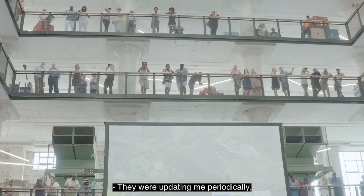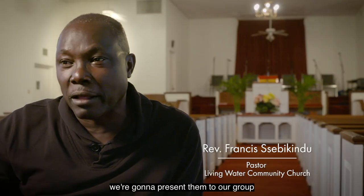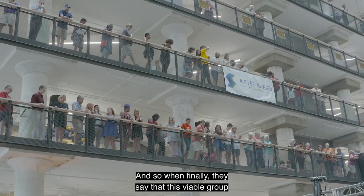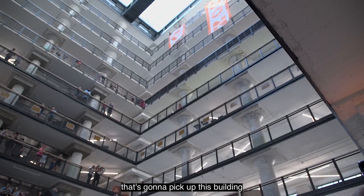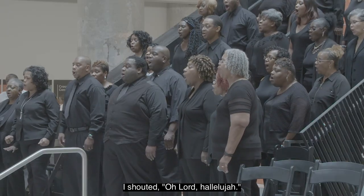They were updating me periodically and they say there are some things we're working on, and hopefully we're going to present them to our group and see what they will think of. And so when finally they say that there's a viable group that is going to pick up this building and willing to invest in it, I shouted, I go, hallelujah.